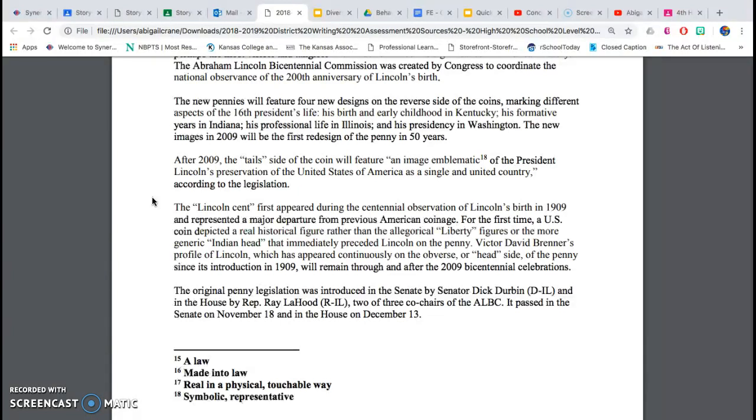Victor David Brenner's profile of Lincoln, which has appeared continuously on the obverse, or head side of the penny since its introduction in 1909, will remain through and after the 2009 bicentennial celebrations.